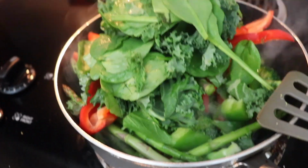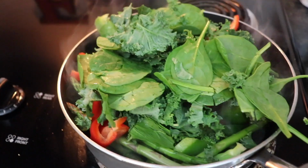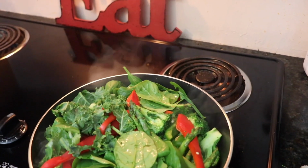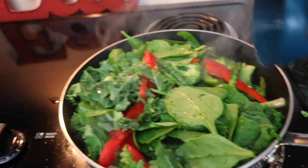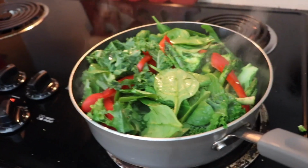I know it's a lot, because you gotta just stuff it in there. I can't do it with both hands. Okay, now that you have everything in there, you want to take about like half a cup of water. Put it in there. I would take another one just because it's so full.